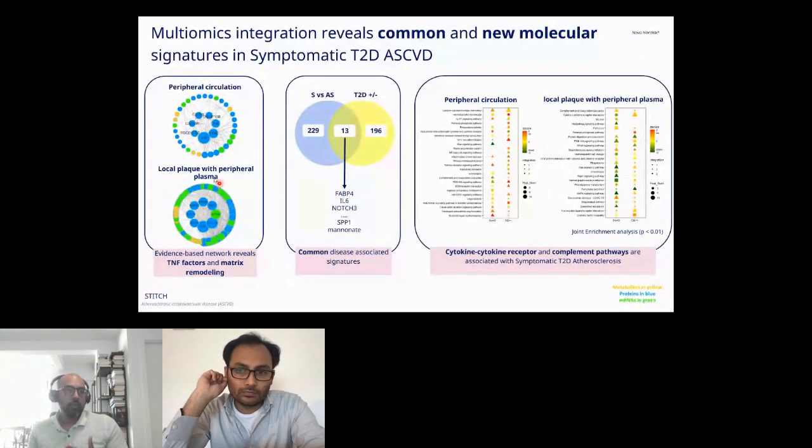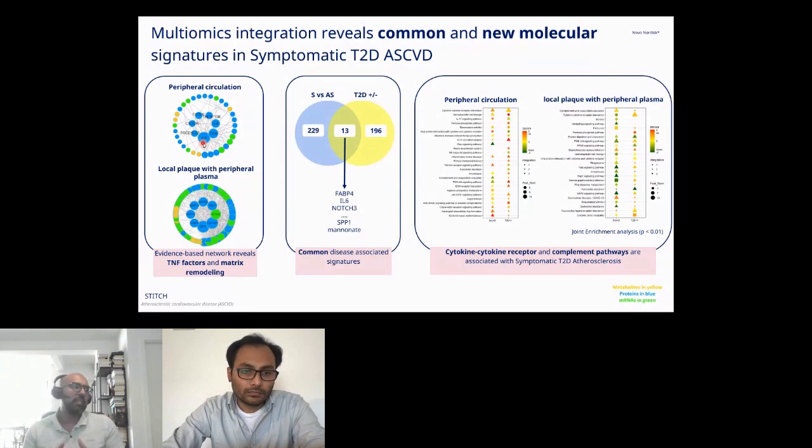The good part is that in this network, the colors indicate what kind of molecules they are: yellow represents metabolites, proteins are in blue, and mRNAs are in green. We were able to find very interesting ones that also have literature support and serve as positive controls. So IL-6, for which there is evidence around its relevance in atherosclerosis and plaque stability, we were able to find in our network, which comes out as a positive control that this cohort is capturing key markers as well.